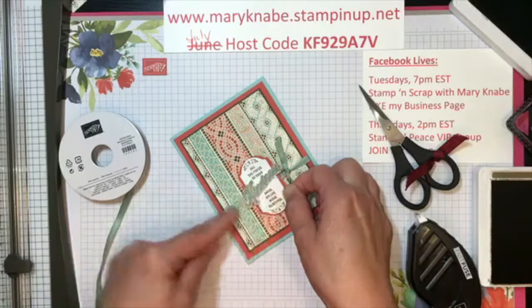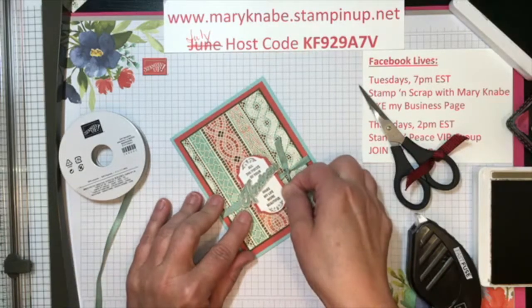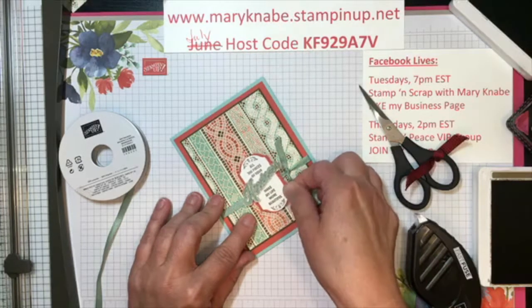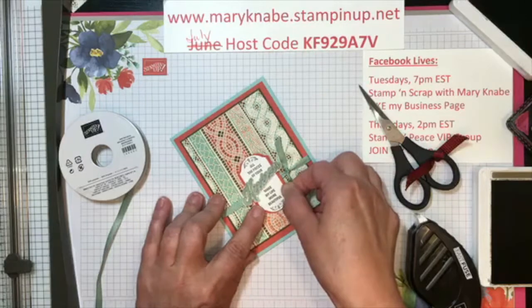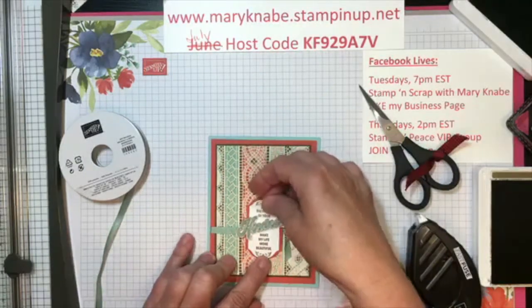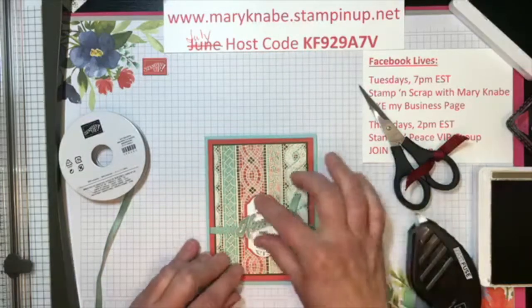When I say center, I mean the ribbon, cutting it in half there. What do you think? Or maybe I want it, yeah, I'll do it like that. Okay, so it's centered side to side, but I didn't want the ribbon cutting the label right in half.